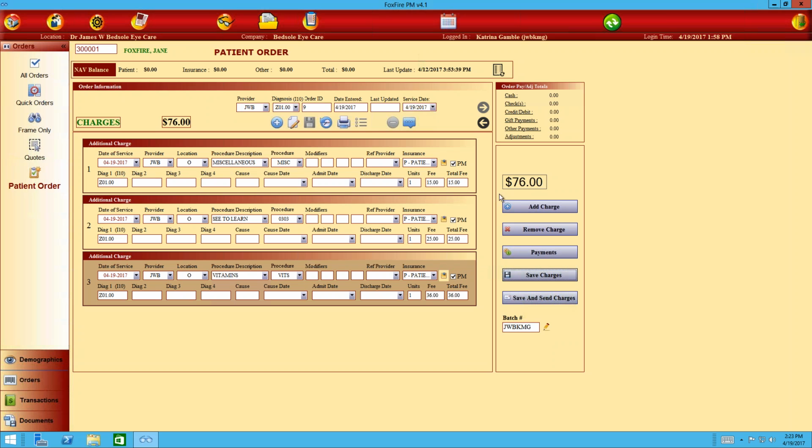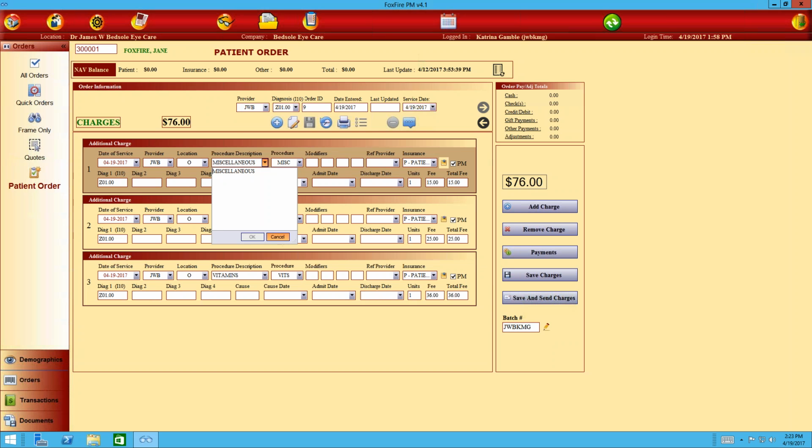So we used miscellaneous somewhere. Oh yeah, we can't use miscellaneous anywhere. No such thing as a miscellaneous code. You haven't worked here long. So you can't change anything in procedure description. You got to do it in the procedure dropdown. Procedure. Okay. Gotcha.